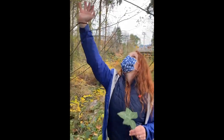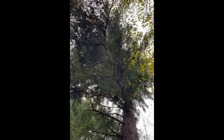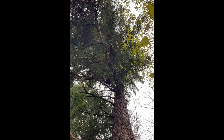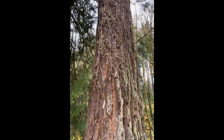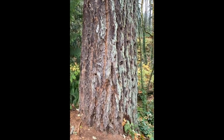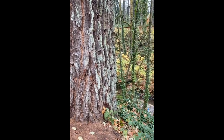But back to our big, gigantic Douglas fir. This is a very important species for shading the creeks. You can't really tell on this big mature specimen because the canopy where all the branches are is so high up. But when they are juveniles, they are really good at growing up through the understory and providing shade throughout. So this is a good, important species that we see.